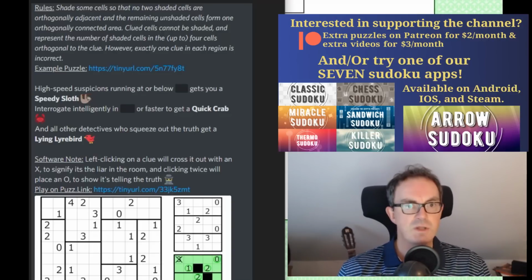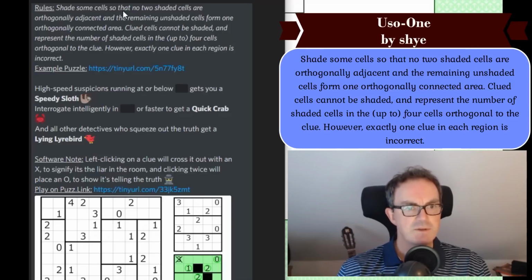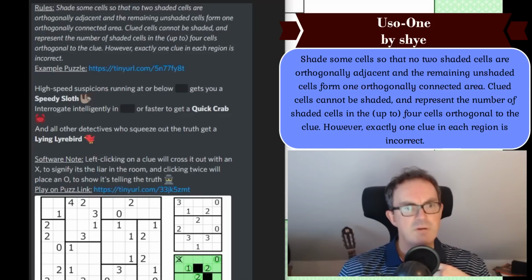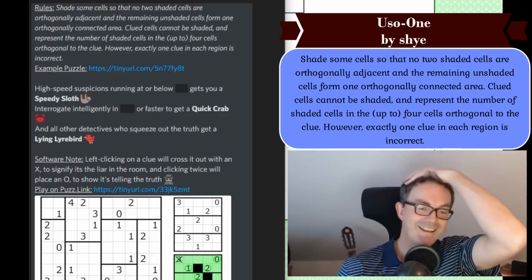Let's have a look at Uso-One, which is Shye's puzzle, and the rules are as follows. Shade some cells so that no 2 shaded cells are orthogonally adjacent, and the remaining unshaded cells form one orthogonally connected area. So that's a sort of Hitori type constraint, if you've ever done any Hitori. Clued cells cannot be shaded, and represent the number of shaded cells in the up to 4 cells orthogonal to the clue. However, exactly 1 clue in each region is incorrect. Oh my god. Okay.